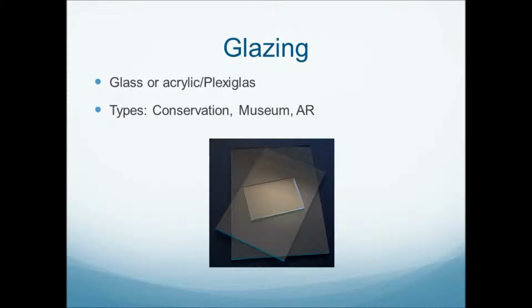The following are glazing products that will most likely exceed your expectations, and they are conservation glass, museum glass, and AR or anti-reflective glass. Why these? Because they have the greatest protection against harmful UV light, which causes more rapid deterioration of the molecular structure of pigments used in artwork.